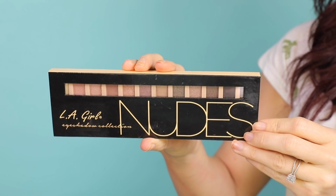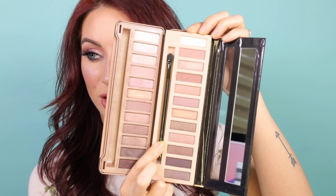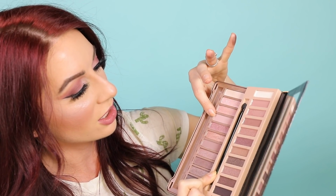The next thing is this LA Girl Nudes. Now, hold on one second. Let me grab another palette. This is the Naked 3 and this is the LA Girl. They look very similar. Now, just looking right away, they don't, because they've mixed up the color ranges. Like this one and this one are very similar. This color and this color is similar.